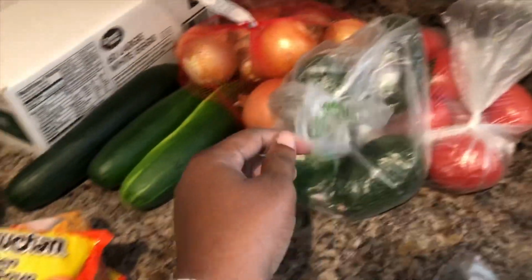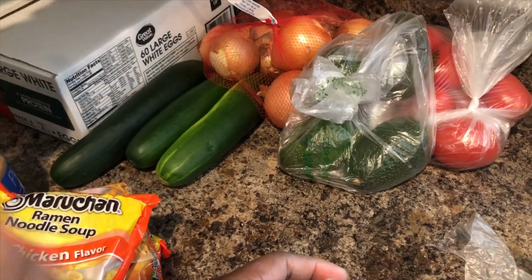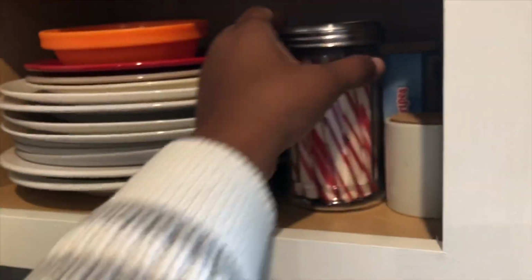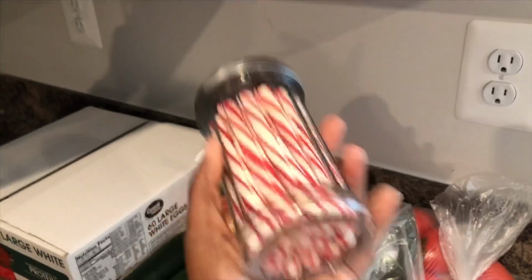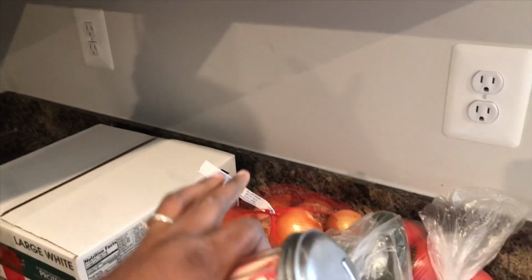How did it fill out? It's half. How did it come out? It was in this box. Okay. Oh, this is the thing I used last year, and it fits perfectly. So I need to set up my hot cocoa station right here. And there goes all the other stuff for my hot cocoa station.